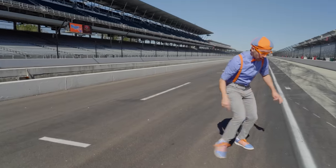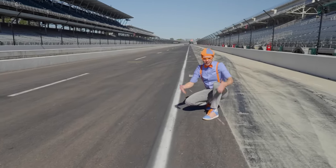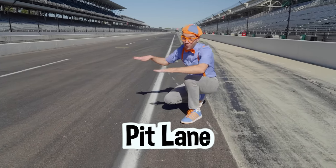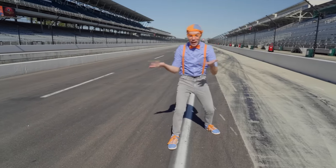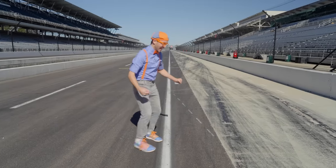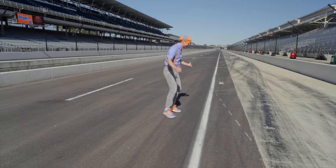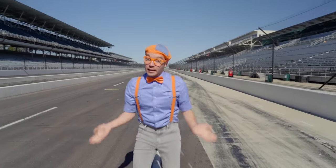Can you see what's here? Yeah, look. They have different lines drawn on the ground because we're in the pit lane. This is the part of the track where drivers can come to the side to get new tires or more gas and get ready to keep racing. Yeah, and each one of these boxes has a different car and team. Whoa, it's so cool here. Well, maybe if we get really lucky, we can ride in a real race car.